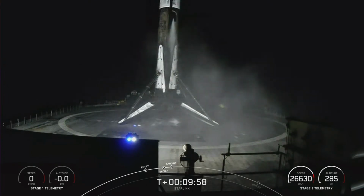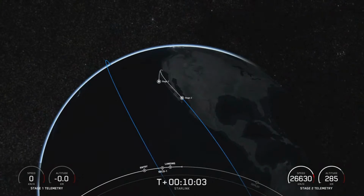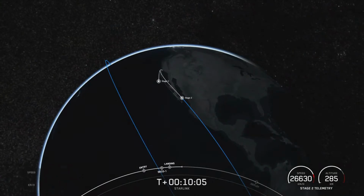As a note, payload deployment is expected to occur around the T+15 minute mark, but due to a lack of ground station coverage, we likely won't be able to confirm until a bit later.